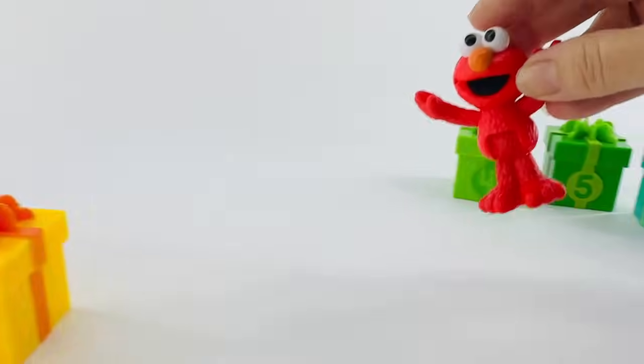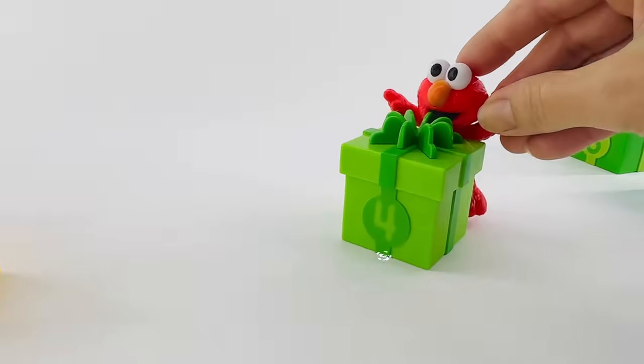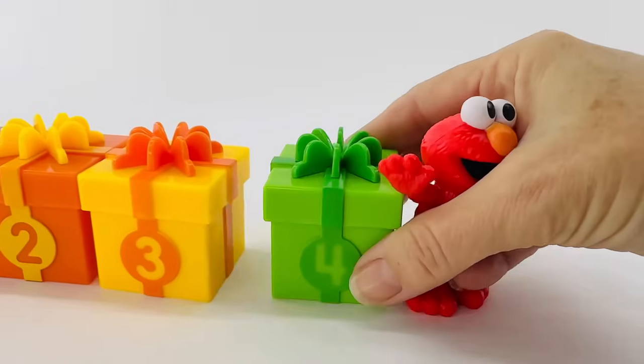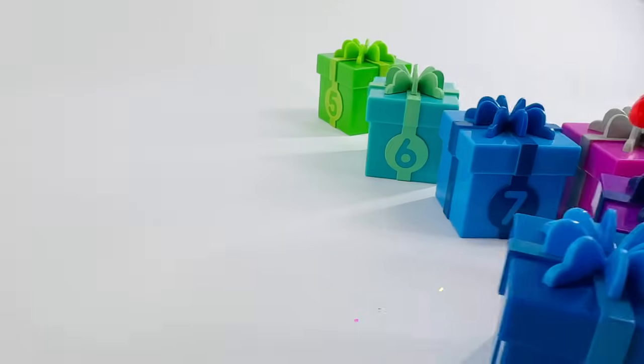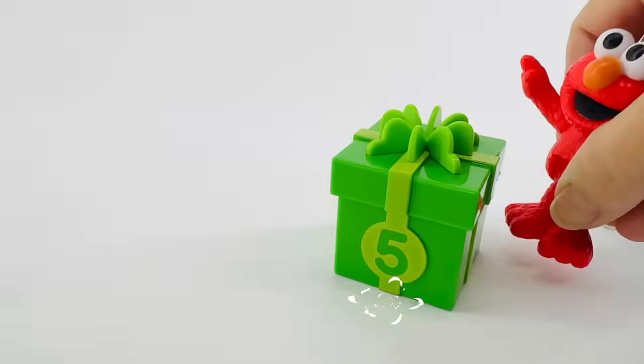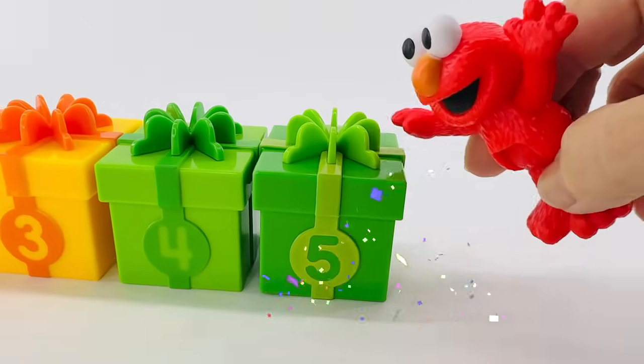1, 2, 3. Now we need the number 4. Oh, here it is. Here we go, push it up. And let's put it into place right there. That's number 4. And do you see number 5? Oh, it's back here. Here we go. Number 5, right there. That one's green.